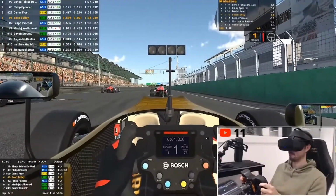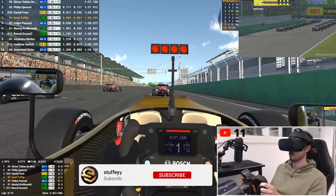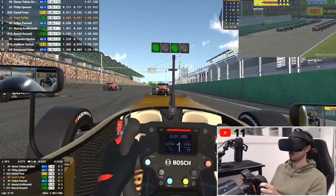The track temp is 27 Celsius. The air temp is 26 Celsius. Get ready. Green, green, green.